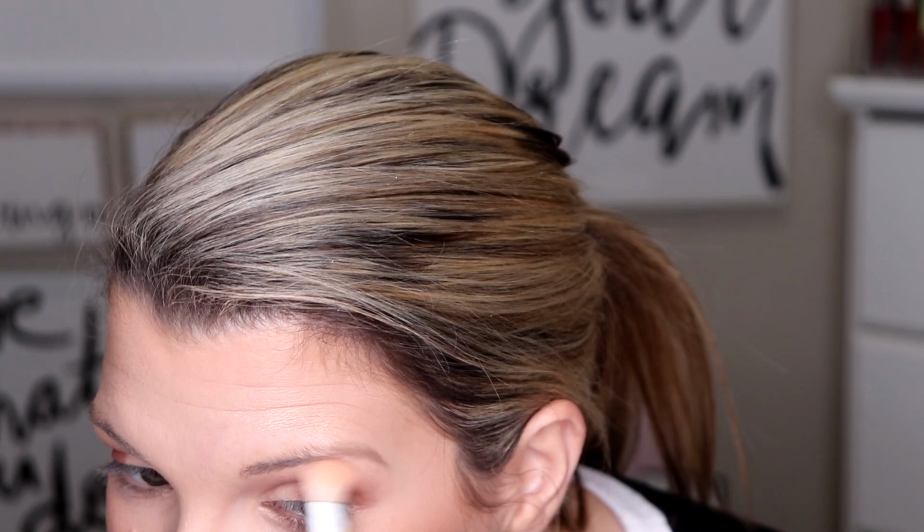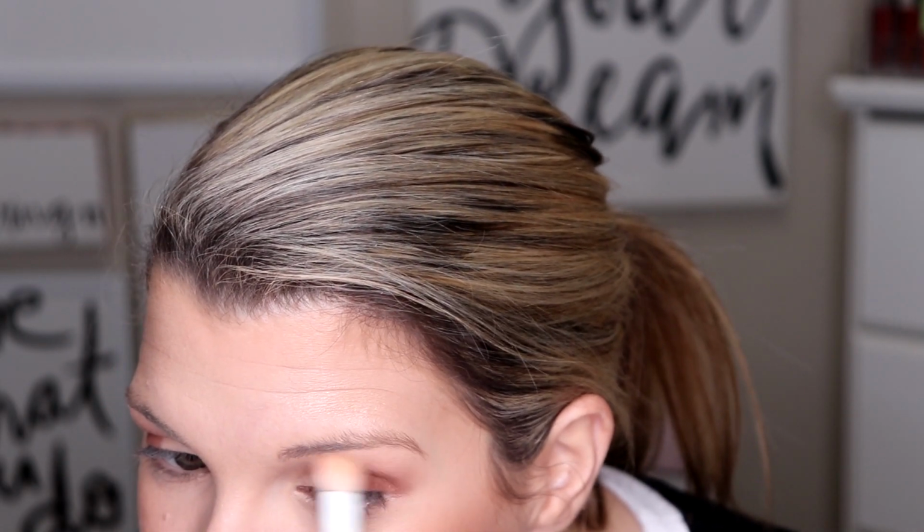I'm going to go back in with that one shade. I went a little bit too heavy up here. See, so I'm just going to go in with that one shade and blend. Always remember you can do that if you get too much too high up. Just always go in with the lightest shade and blend, and voila.